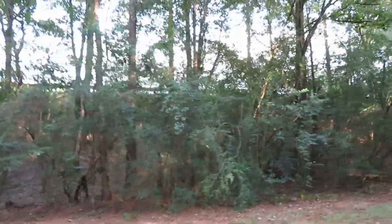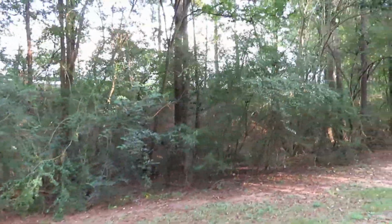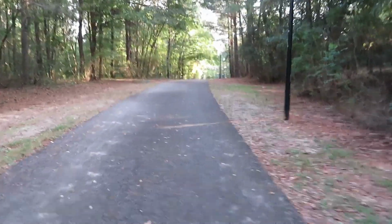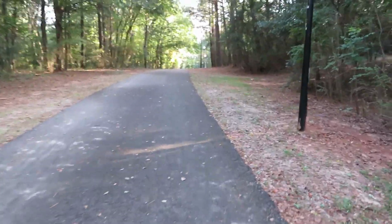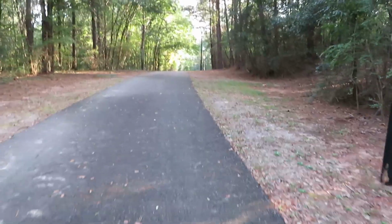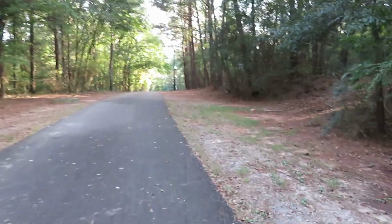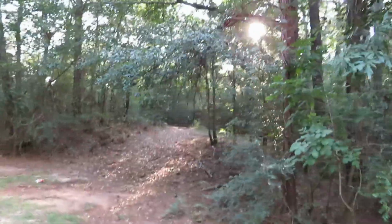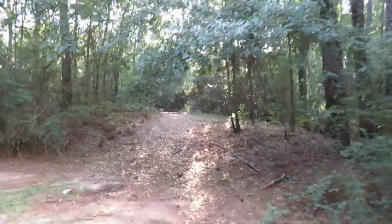Or actually, that's River Road, probably. Not sure. I think that's River Road. You might be right, because J.R. Allen goes that way. But you don't go by it every day. But we've been by it a million times.